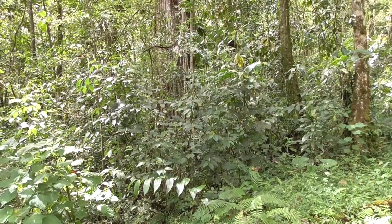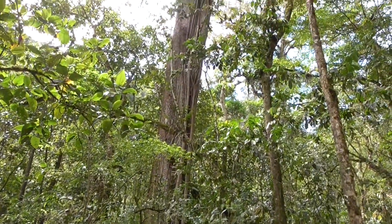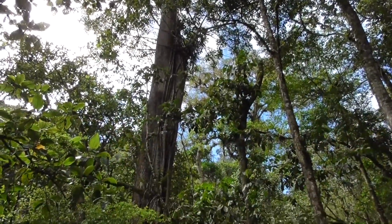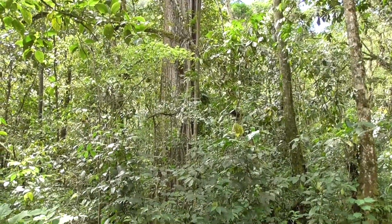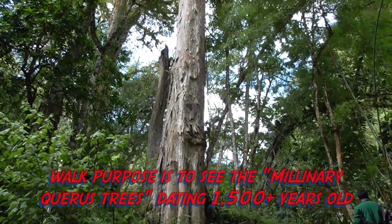This part is the millenary forest, where, for instance, this big gigantic tree is anywhere from 600 to 800 years old. They survived the volcanic eruption of Barú. This tree is a mere 900-year-old Mexican white birch.